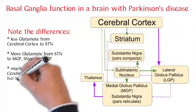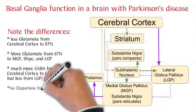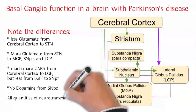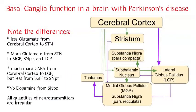We also see that the GABA is in ample supply from the cortex to the LGP, but minimally delivered back to the nucleus and the medial globus pallidus. We see no dopamine whatsoever. All quantities of neurotransmitters are irregular.